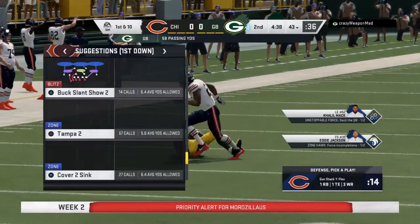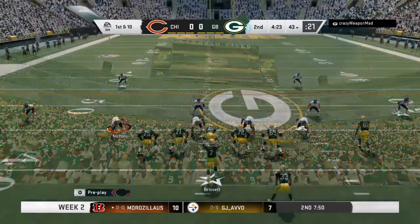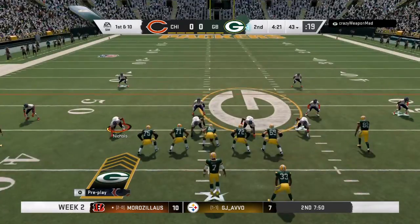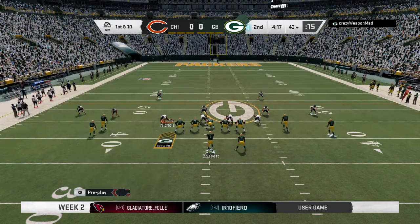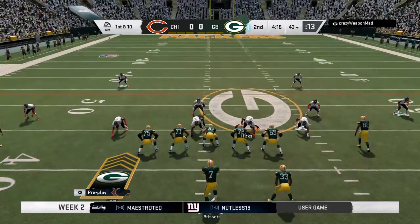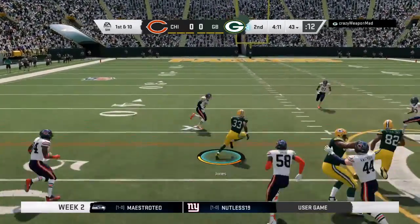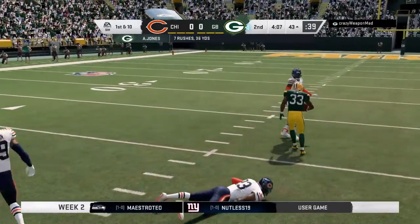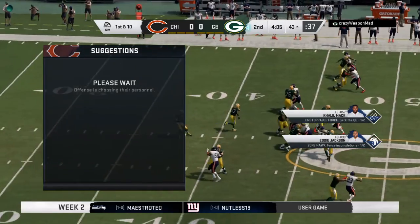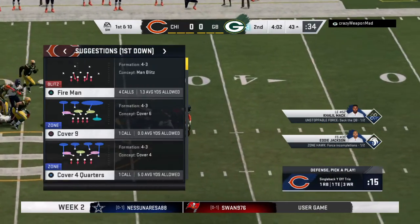Now that was pretty. They executed that curl route versus zone coverage, and that changes things a little bit, because against man, it's often a tight, sharply run curl route. Against zone, you're just looking for that open spot, that dead area, so you may curl it a little bit wider just to get to that place. And usually a tight window. He fired a bullet in there for the completion, taking it across midfield and inside the 45. 14 yards, good for a Packer 1st down.